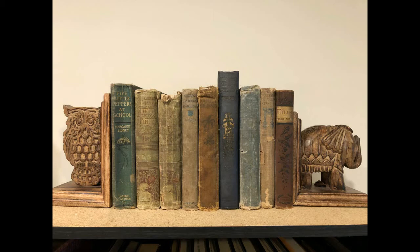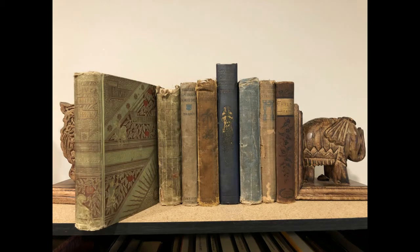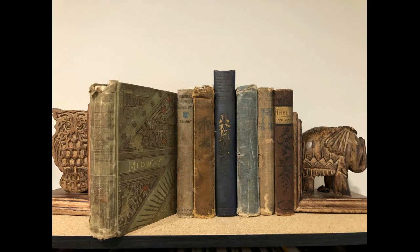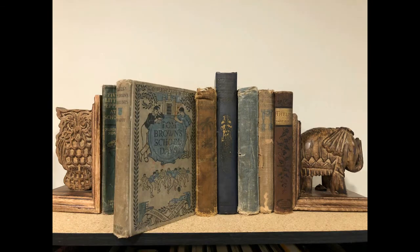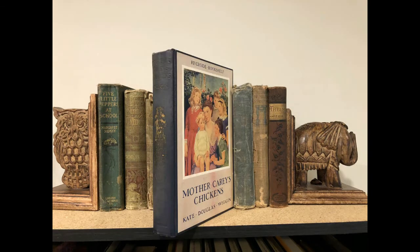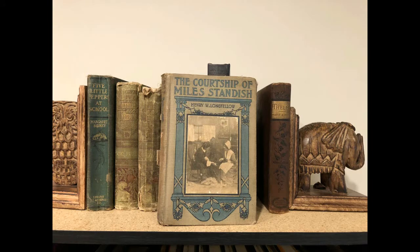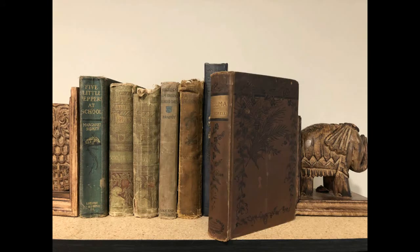Then my next shelf is some of my favorite books that are really old and fragile. I have The Five Little Peppers at School, The Five Little Peppers Stories that Polly Pepper Told, and The Five Little Peppers Midway. One of my favorite books is Tom Brown's School Days. Then we have The Swiss Family Robinson, Mother Carey's Chickens, Hans Brinker or The Silver Skates, The Courtship of Miles Standish, and one of my favorite books, Thelma.